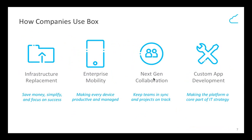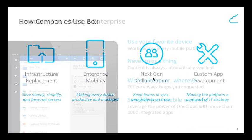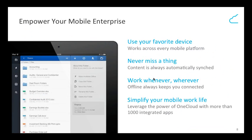Okay, from a mobile point of view, just concentrate on this very quickly. Employees can use their favorite device. So if you have a bring your own device policy at work, so people can bring their phones, bring their iPads, bring whatever other devices they want to use, then you can actually authorize them so these devices can be used by the employees to access their work content.